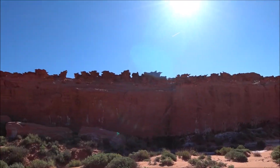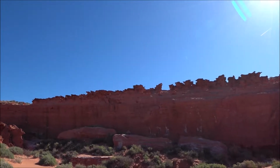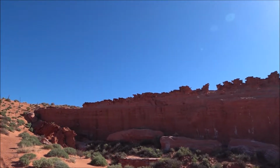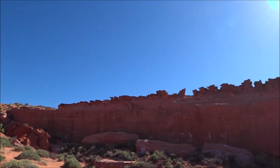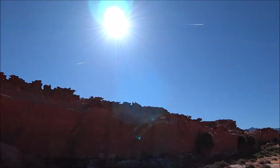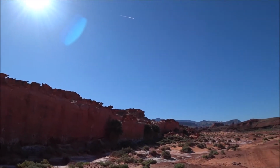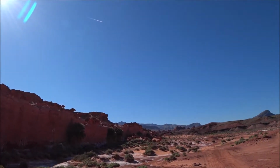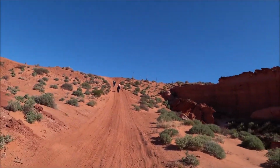This is our first look here at Little Finland. Up on top of this rock outcrop here, whole bunch of these fins. They make weird designs, arches, all kinds of stuff. So we're gonna go ahead and climb up here and get up on top of that rock.